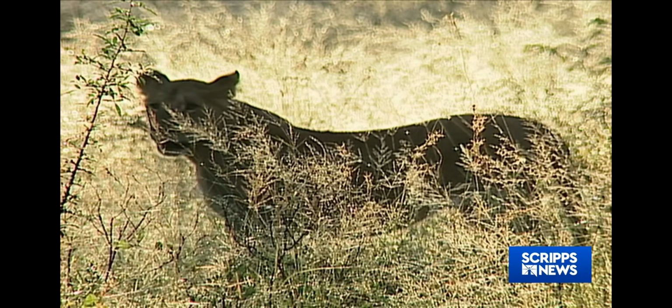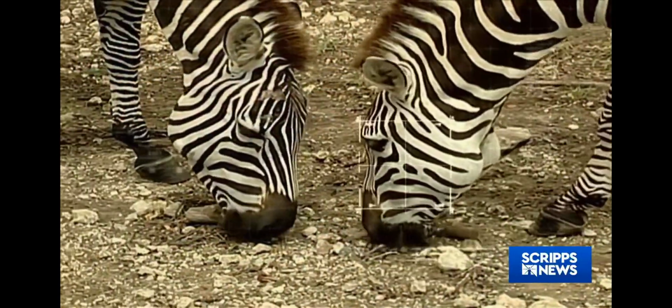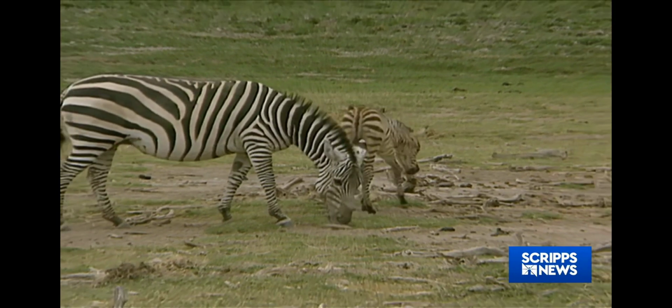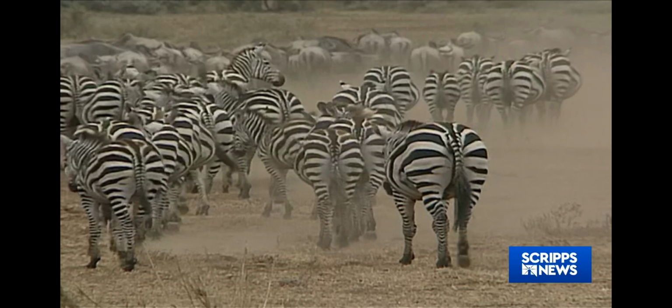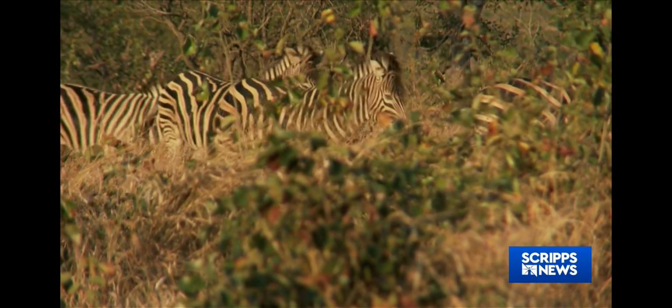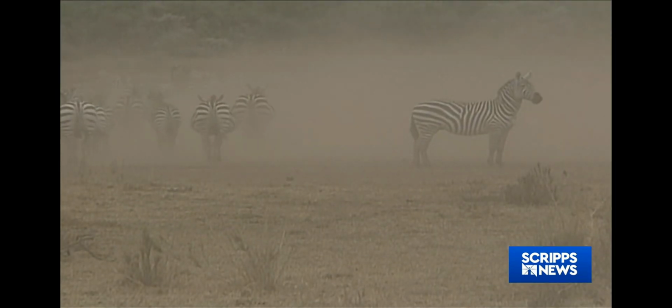To a lion, the zebras all look alike. But each pattern is actually as individual as a fingerprint. That helps mothers and babies find each other in the herd. It's also why, on African savannas, black and white stripes never go out of fashion.